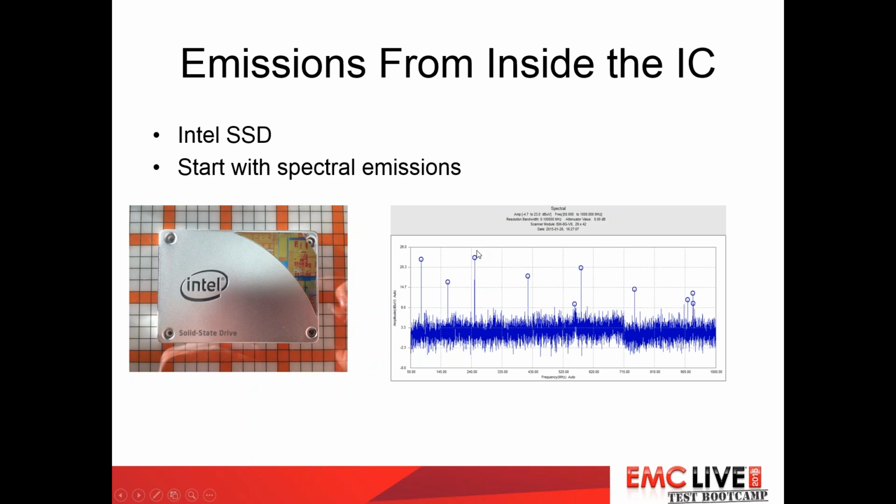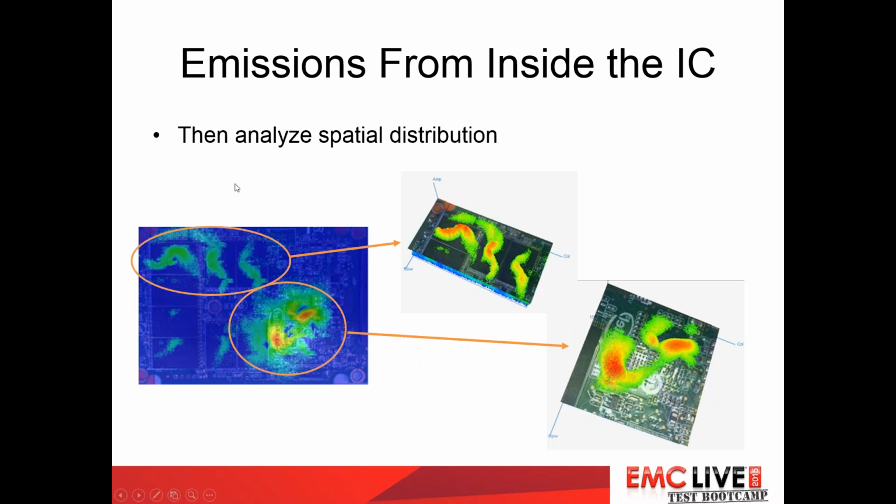In this case, we can see in the spectral view a lot of different harmonic frequencies. And if we look at the measurement results, again, we get very high resolution views of the entire board, and we can actually peer inside the different chips on this board. We can see the view in the center picture of the actual memory chips, each one being an identical chip, and you can see that, in fact, the distribution of noise inside each chip is very, very similar.